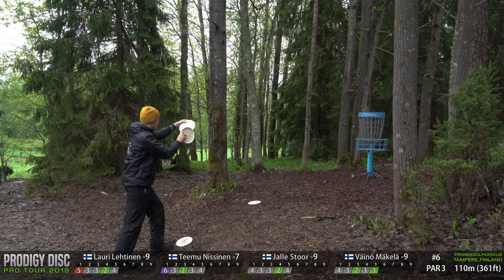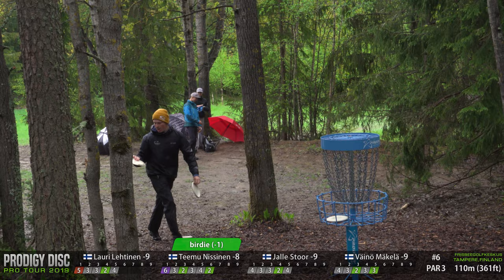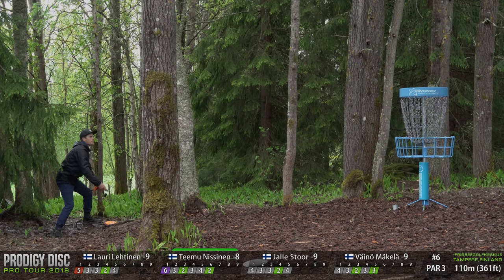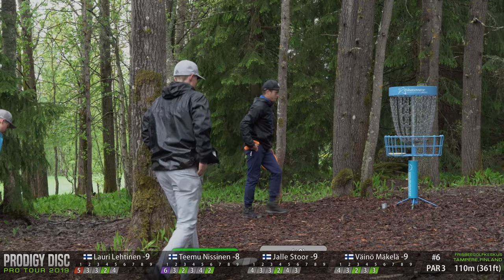That one hurts a little bit. And Teemu right here for the solo birdie, making sure to take his time and pop that right into the center of the basket. It's a great pickup by Teemu as he's only one back of the lead, as Jalle puts in that nice confidence builder for par. Yep.